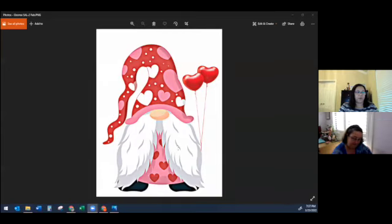I am doing the February gnome. It is new because this was my newest whip that I've started, the only start that I've had this year. So that's why it's new for me. That's new. Yep.